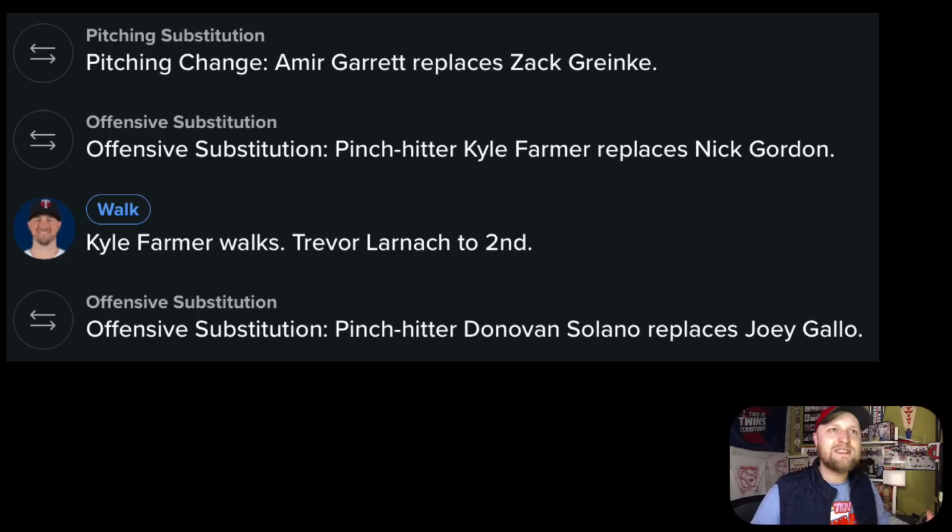So again, this was that sequence where the Royals pull Greinke, bring in Amir Garrett. Oh, they got Nick Gordon and Joey Gallo coming up. Let's bring in a tough lefty. The Twins bench now is situated to where we can bring in a couple guys that hit lefties really well. So went from potentially Gordon and Gallo to Farmer and Solano. And this was in the 6th inning of this game.